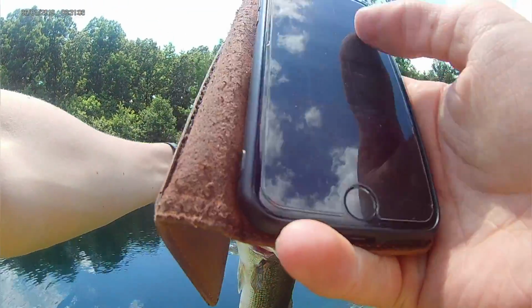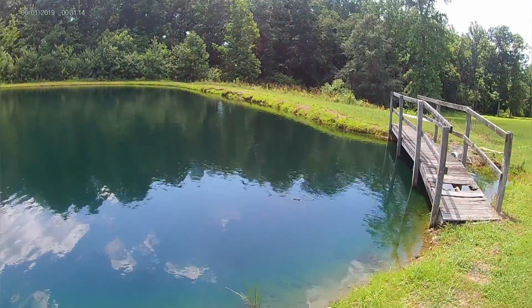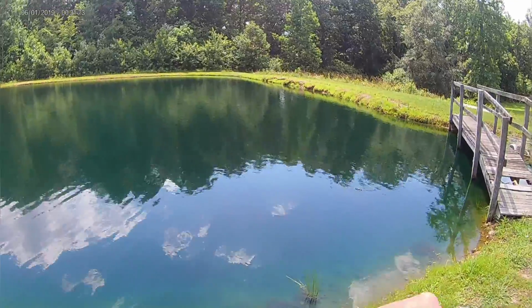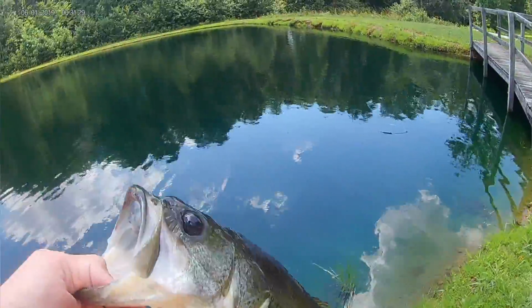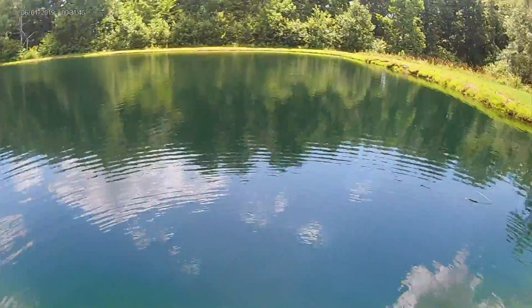I'm gonna take a picture of him real quick, just for the fun of it. And then let him go. Come on. Okay. Nice, could be close to 2 pounds if he was eating, but he's probably a 1. There he goes. It's cool because you can just see him for forever, dude. I'm still watching him. Okay, there he goes.